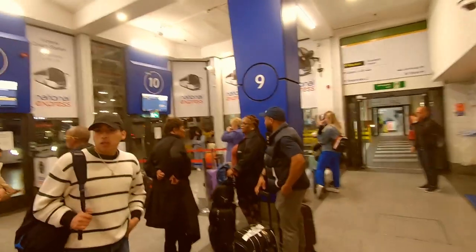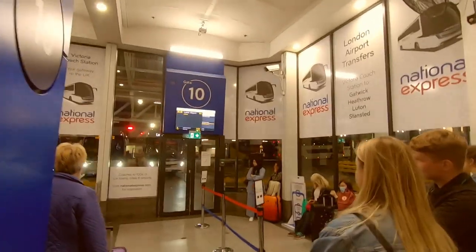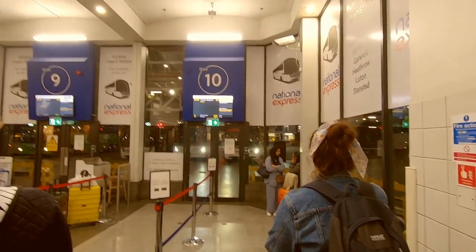So we are in our gate, that's gate number 10. Where is 10? See here. Okay. This is 10? Yeah, gate number 10, so you can see right there.